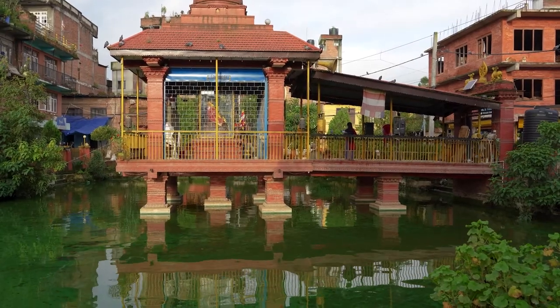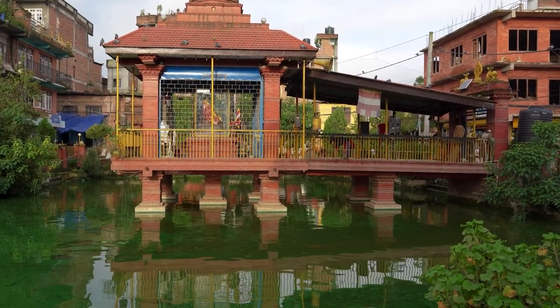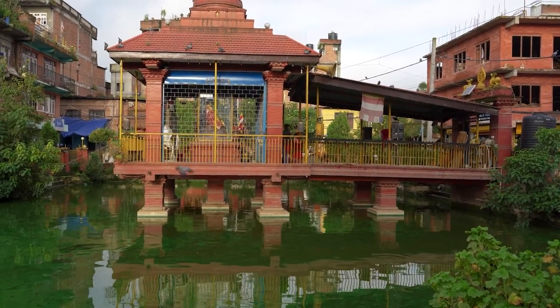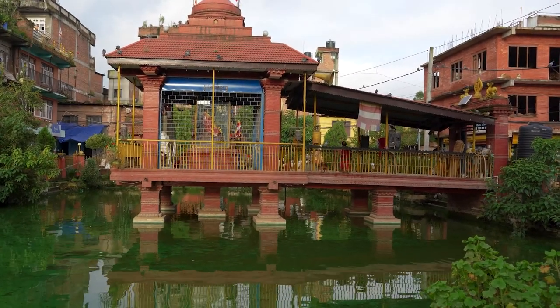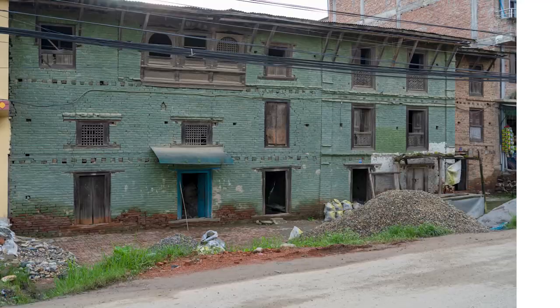So the monsoon is finally coming to an end, and it's the month of Kunla, a holy month for Newa Buddhists, when they recite the scriptures, observe fast, and visit places of worship, playing devotional music. Right next to the pond, I can see a beautiful green house with a beautiful wooden window and door.